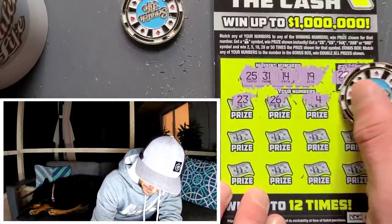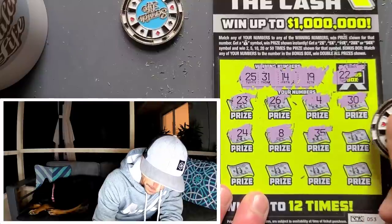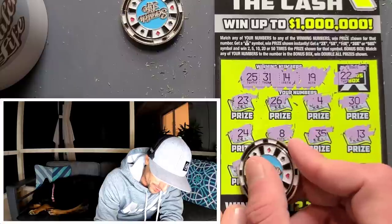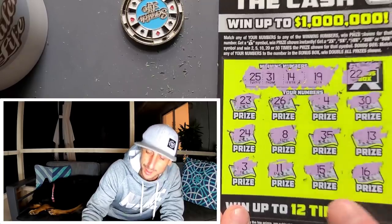26. Alpha. The dirtiness. Come on, 14. Pop up. 35. 13, it's a one off. That's not good. 3. 15. They circled it. They circled it.